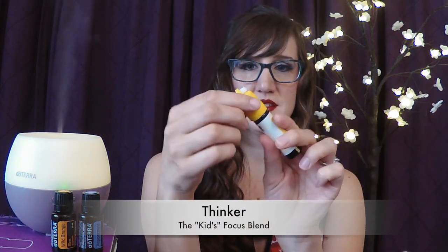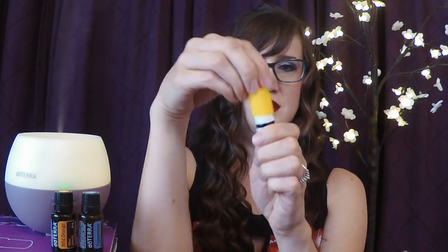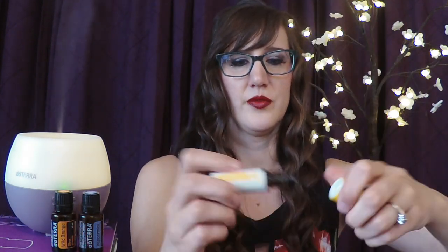Okay, so the first oil we'll talk about is Thinker. I'll show you the oil. Also, they come with these great little rubber things that go on top of the lid, and they stay on really well, and then the little clampy thing. So this is Thinker. These are in roller bottles, and they are pre-diluted for you for sensitive skin, little people. They smell really great, and that's basically like different ways that you can use them.